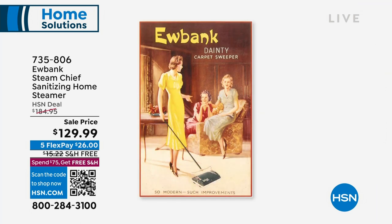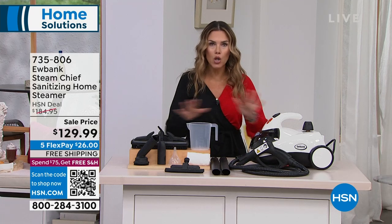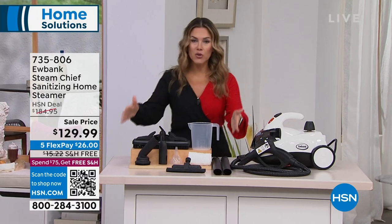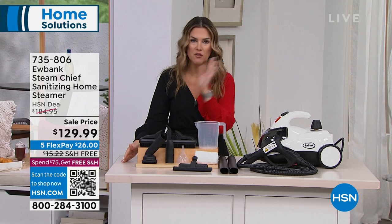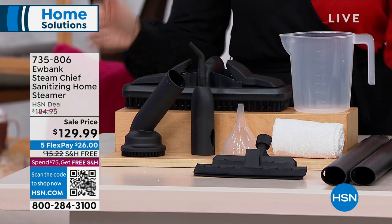Yes, I love that. Well, guess what? We've got the Steam Chief here. It is a complete whole home sanitizing system. All you need is water. We're including all of the attachments that you need so you can get every area in your home. That could be the floors, the walls, the countertops, the upholstery, anything that you need. And look at the sale price.